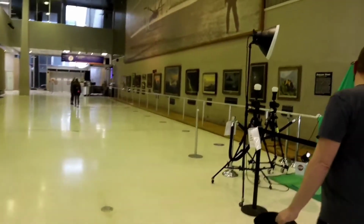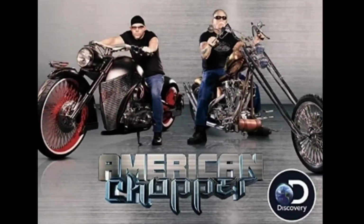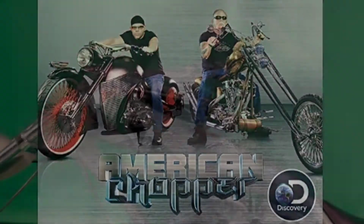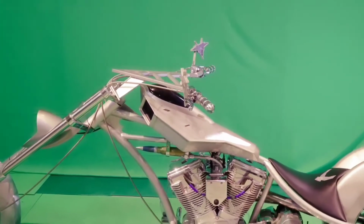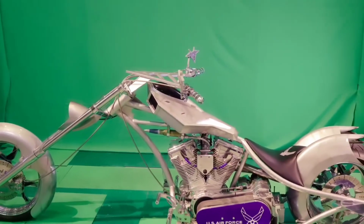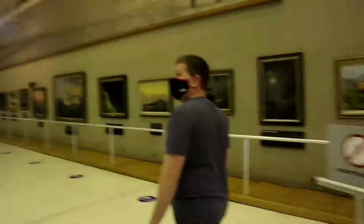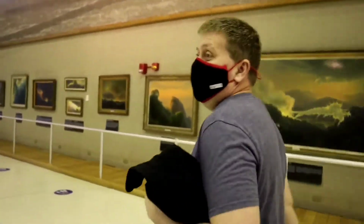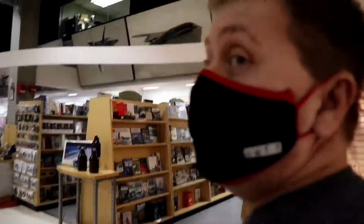Okay, so on your way out, you have to pause here. If you're an Orange County Chopper fan or you like the show American Choppers on Discovery Channel, then you've got to see the custom bike that they made just for the Air Force Museum. It replicates an F-22. It is pretty cool. Okay, resume. Oh, by the way, this is not the tip I was referring to, so don't check out on us yet. We're almost to the end, so hold on.